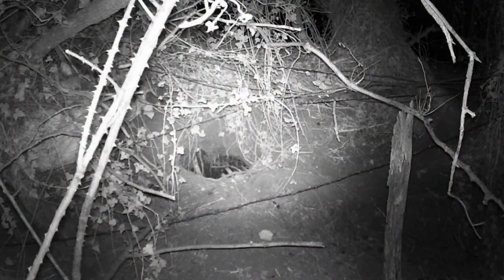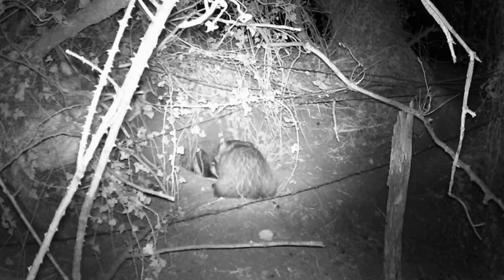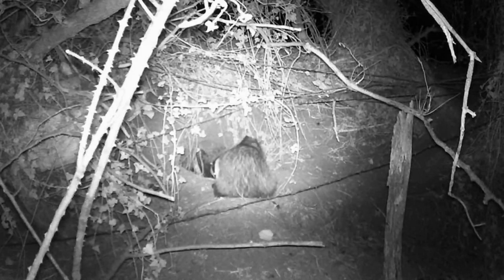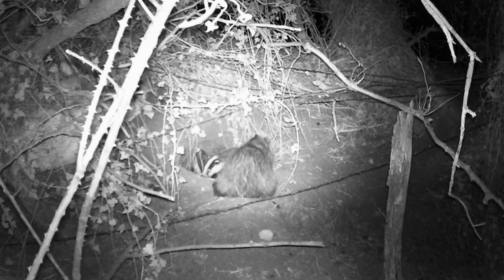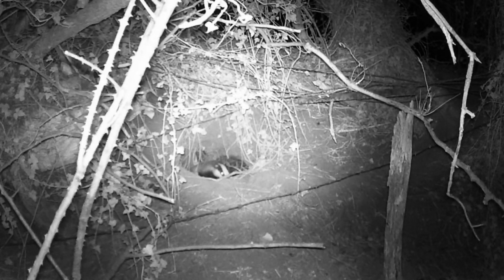Really, we started seeing the badger cub about the end of March when it was quite small, and just the face appearing in the entrance to the set. And then after a few weeks it started to accompany the adult to the edge of the burrow, and then, as you can see, started to come out.